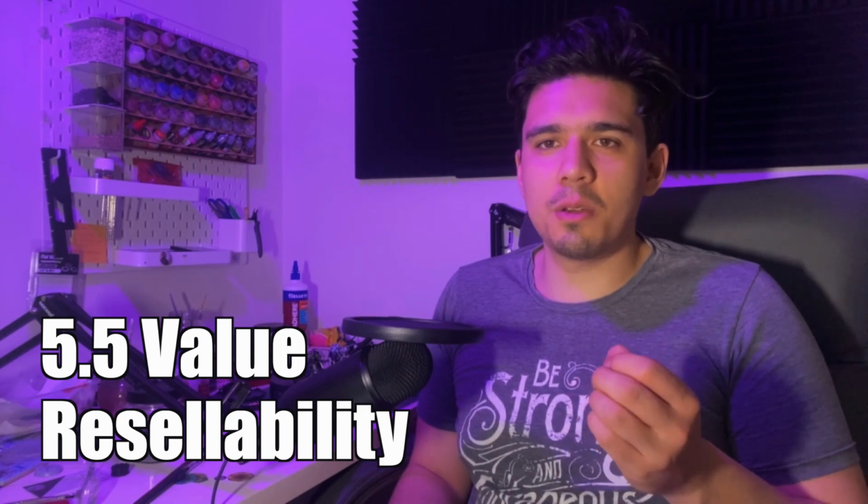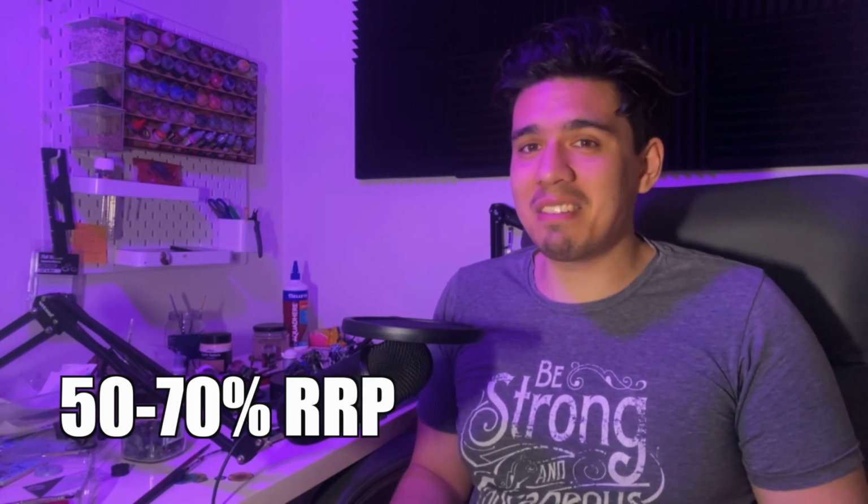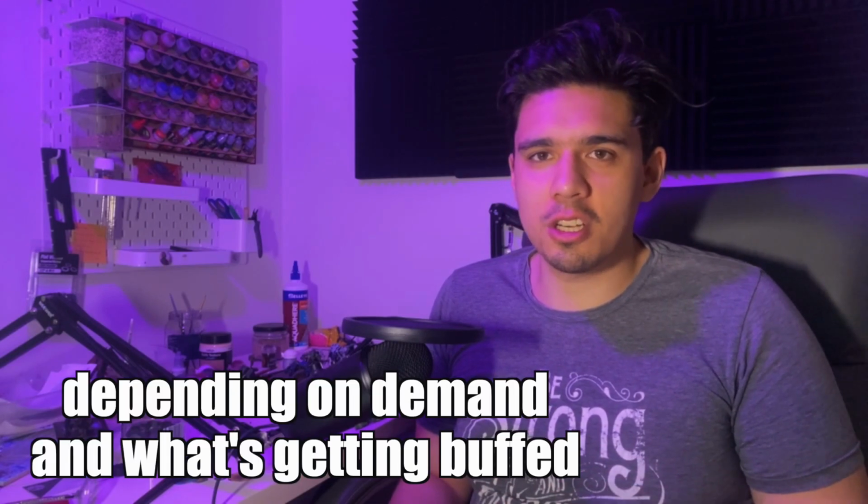But in terms of value, pre-built miniatures like GW and stuff like that retain their value quite well. You might be able to sell your assembled primed minis, or even if they're still in the box, for, I'm going to throw out a number, like 50 to 70% of their recommended retail value, depending on the condition and the demand.